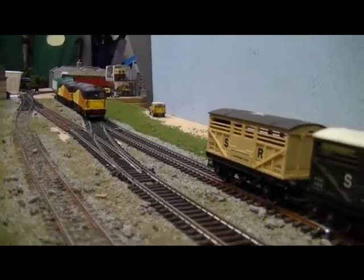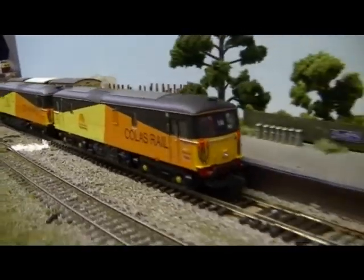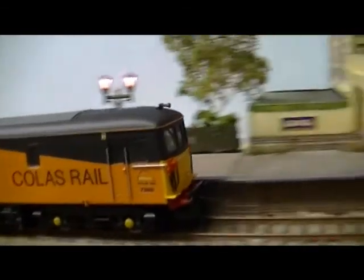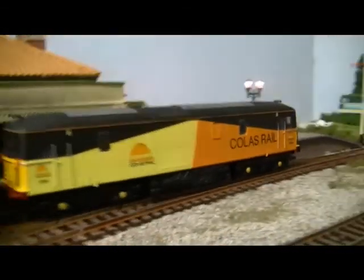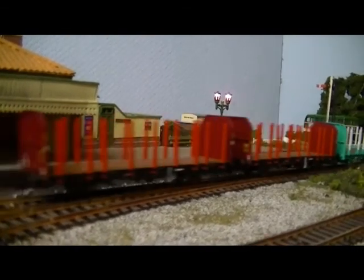So as you can tell, in the lead loco, I also put the driver in. So got a driver in him, and off he goes. So this is just a short little update on this little amazing set.